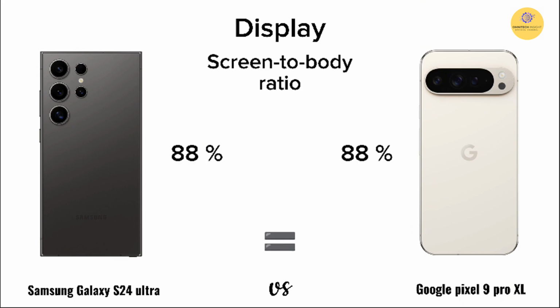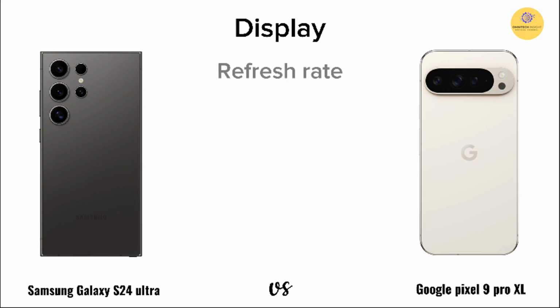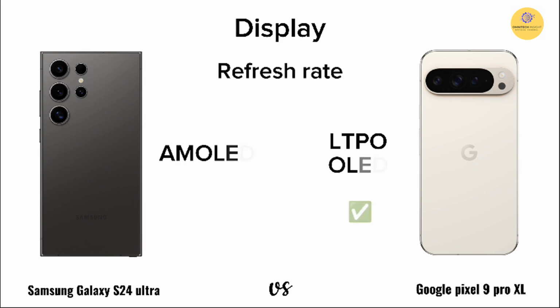Both devices offer an 88% screen-to-body ratio, maximizing your display area without much bezel, and they're evenly matched with a 120 Hz refresh rate, perfect for smooth scrolling and gaming. However, the display technologies differ. The S24 Ultra uses an AMOLED panel, while the Pixel 9 Pro XL opts for an LTPO OLED. Each has its strengths: AMOLED for punchy colors, LTPO OLED for power efficiency.